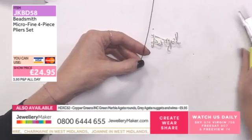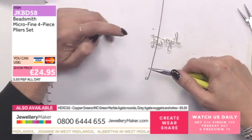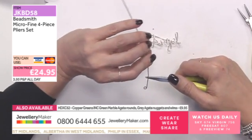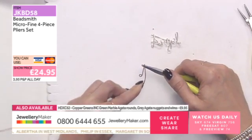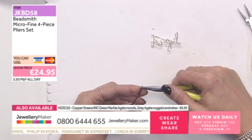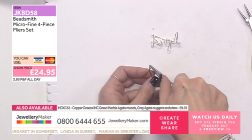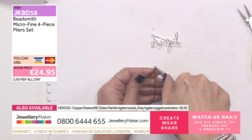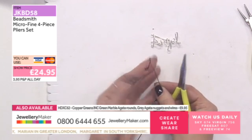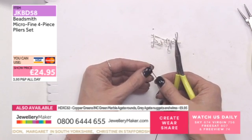So I'm going to swap my pliers now, so I go to the chain nose. I've got the wire coming across. I'm going to take the wire at the back, so it's going to come down. Okay, I'm just going to hold that there. What I want to do now is come over, but I also want to twist a little bit. So I'm gripping here, putting a little bit of a twist in there.